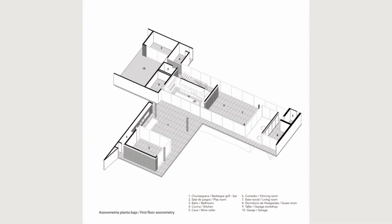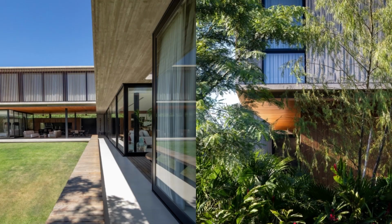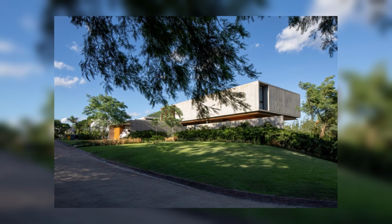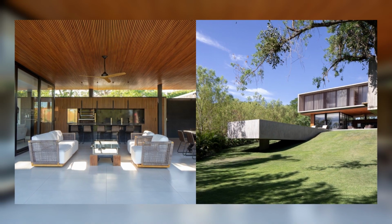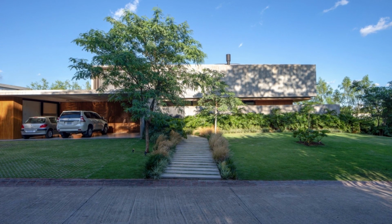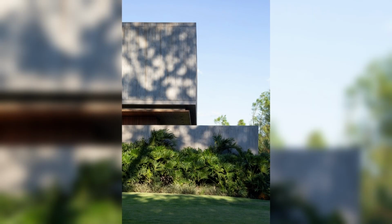From the accessible terrace, privileged views of the city of Santa Cruz de la Sierra can be appreciated, emphasizing the connection between the interior and the surrounding natural environment. In summary, the MS House is an outstanding example of architectural design that integrates geometry, construction detail, and spatial fluidity to create a contemporary and functional environment that harmonizes with its surroundings and meets the needs of its inhabitants.